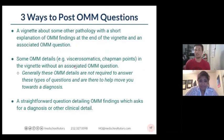So tell us a little bit about the ways they're going to pose, or post, I guess is the word we use, OMM questions. What are they going to look like? Throughout this whole training, we have realized that there are 3 common ways, and of course, these by no means are comprehensive, that they like to pose OMM questions.